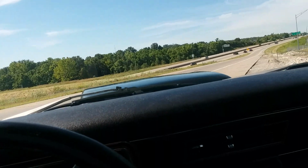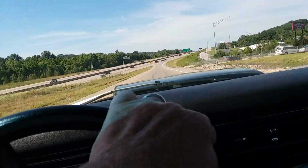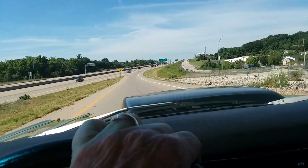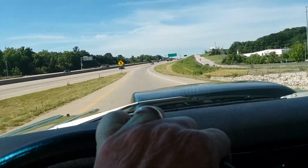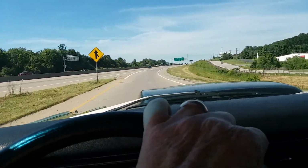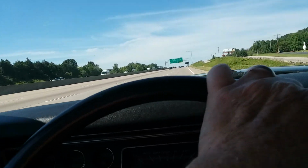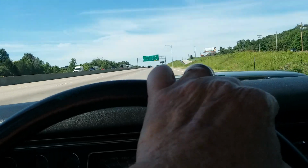Just a quick video of it running down the highway. Like I said, I wanted to. He said it was a low 3 series carrier in it. I want to say like 323s or something. It is highway friendly.